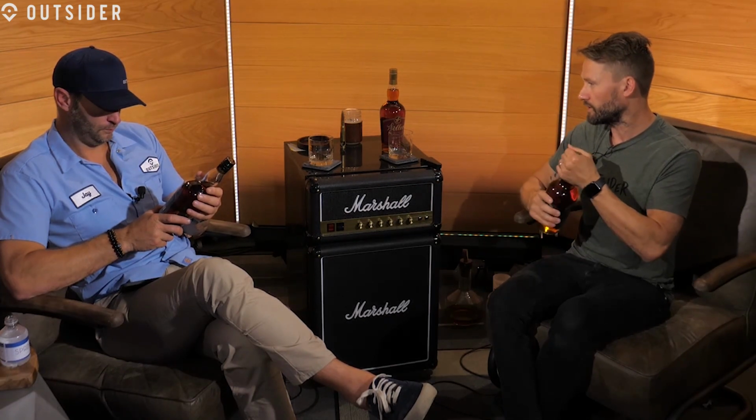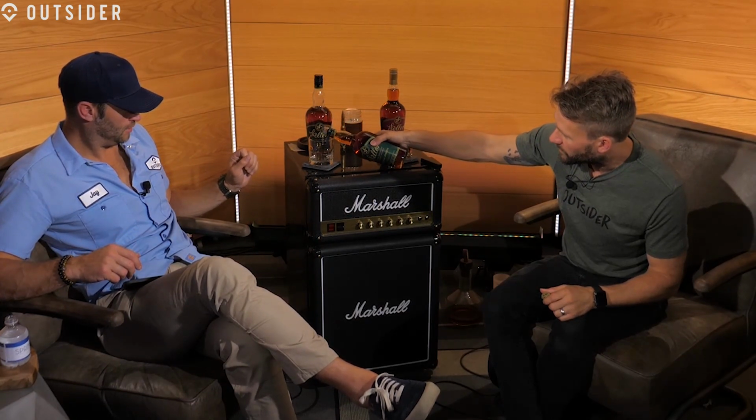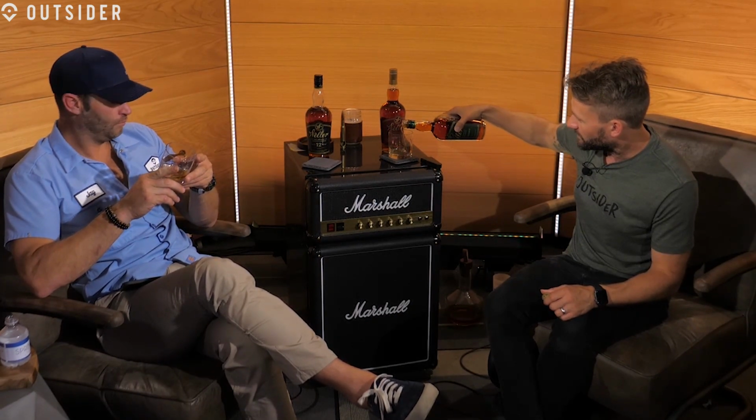So let's start with our green label. I brought my special glasses from home. I do like these glasses. This is a nice touch. They came with a tray to put them all on. Very cool, very 60s. What is this, a pheasant? A Roadrunner? What am I looking at? I think it's a Roadrunner. Yep. All right.